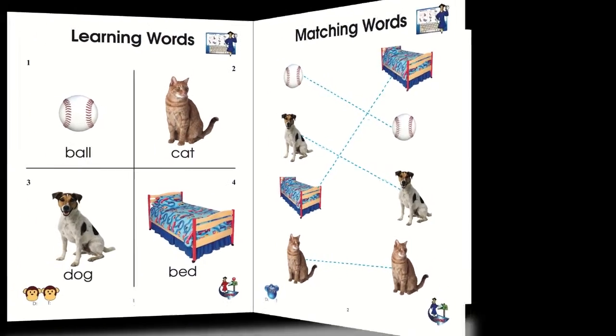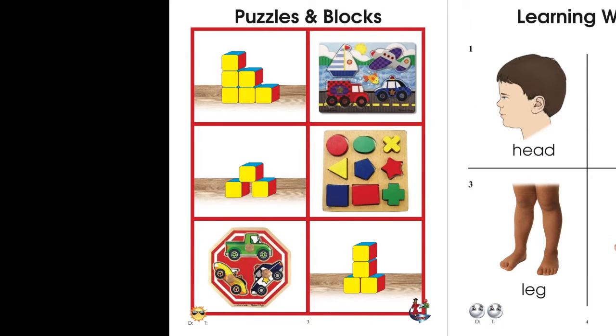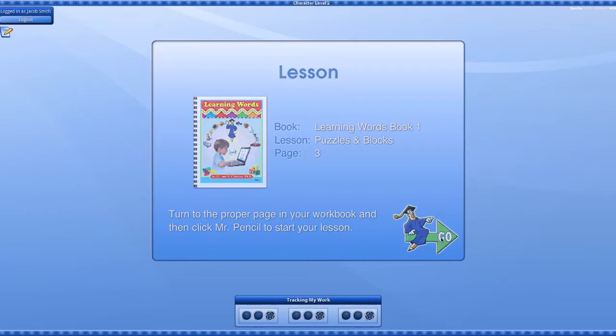The final exercise in each learning set is a puzzle or a block design, and it's just designed to help that child grow in small hand-eye motor coordination skills, and it provides a balance between a computer lesson, a paper and pencil lesson, and a manipulative.